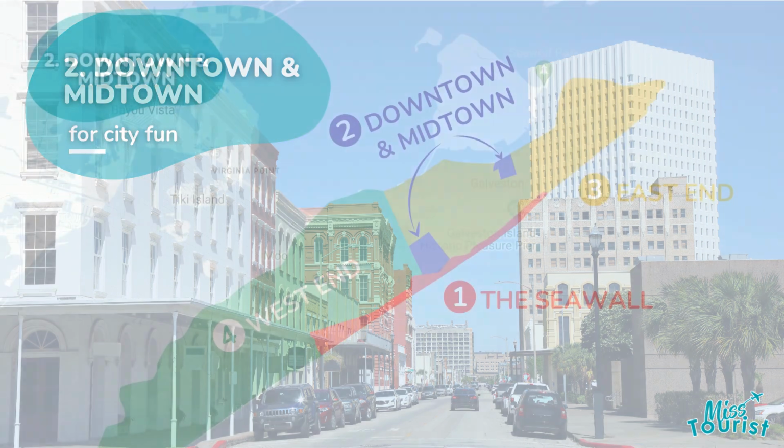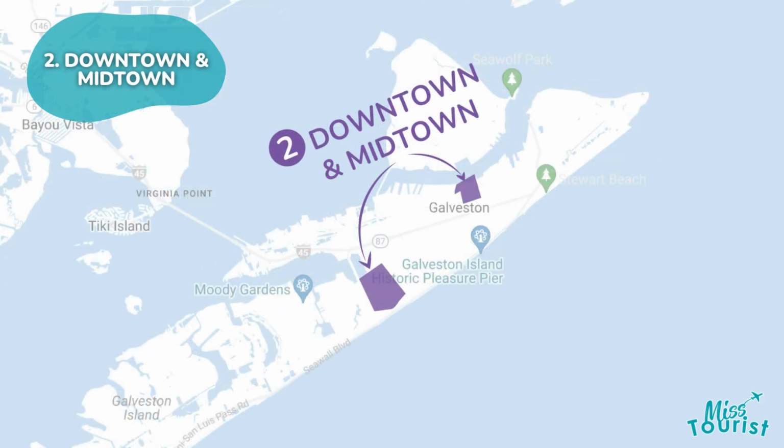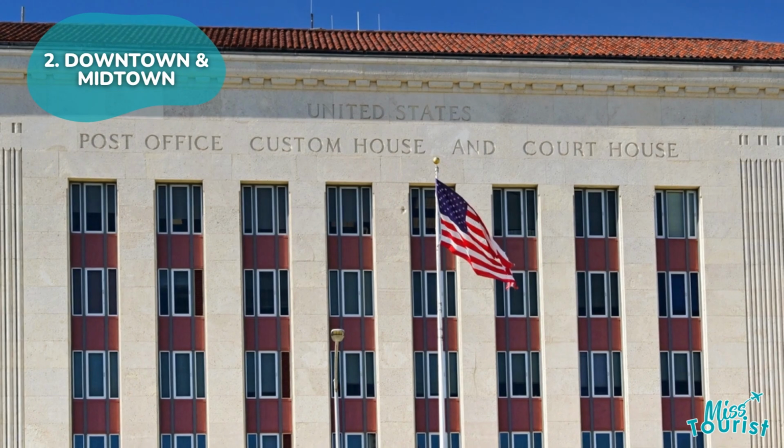2. Downtown and Midtown. If you're looking for city fun, this is the best area for you. Explore the Post Office District's colorful storefronts, quirky boutiques, and vibrant local art scenes.